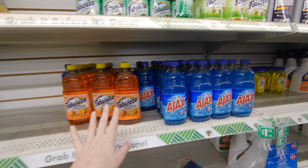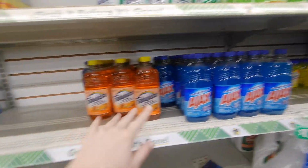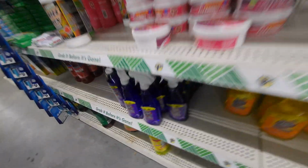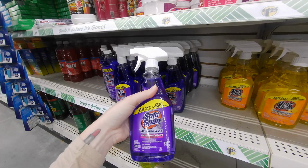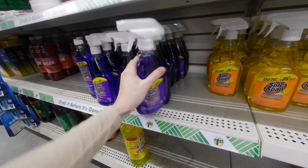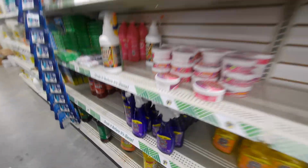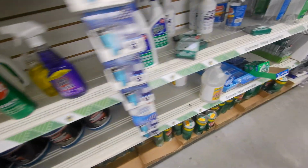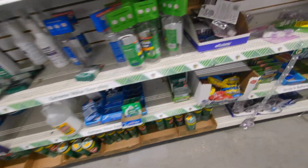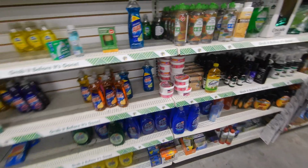Alright, so Fabuloso for mopping the floors. That's something that I use. Also this Spic and Span multi-purpose cleaner for cleaning the countertops and whatnot. I have a ton of different cleaners like this, honestly, and I just kind of cycle through them. I have so many, actually too many right now. Of course, Comet for bathtub, toilet, stuff like that. I kind of just play around with whatever I need.